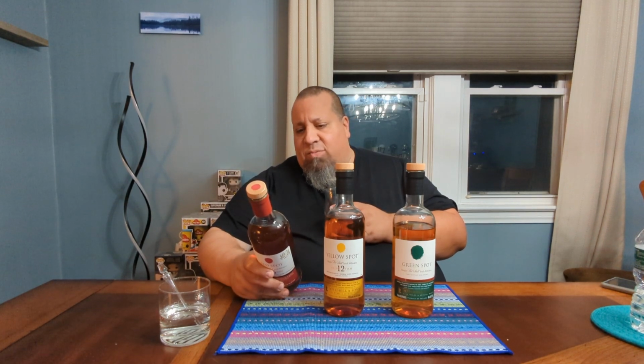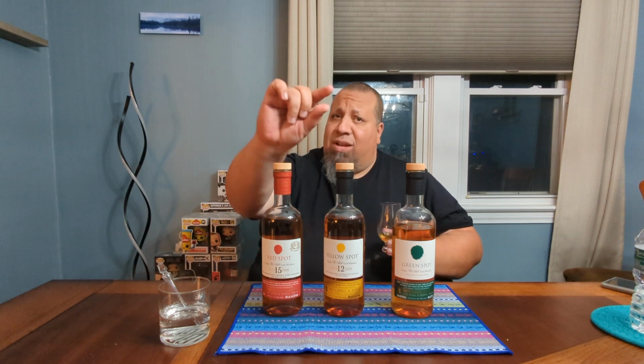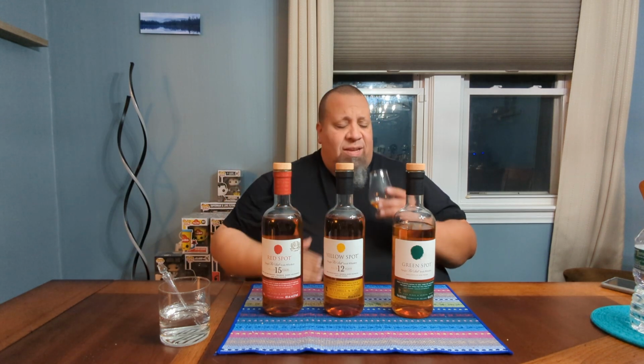All right, so let's give this a sip and see what we have going on now that there's been some water added to it. Oh, that's interesting. The water's made this more peppery than it was before. There's definitely some pepper. There's some tartness, almost like a fruit tart. I get a little hint of black cherry now. That's delicious. This is quite tasty.